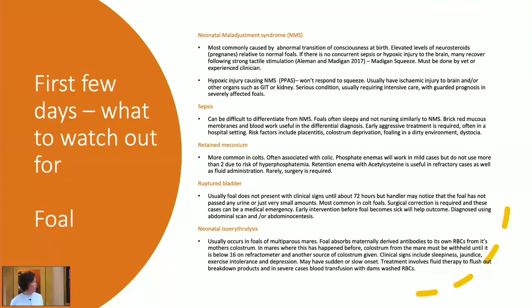You might notice that they tend to blow a lot when they run around the stable because they don't have very good exercise tolerance. You might notice the membranes being a bit jaundiced. They might be a bit flat in themselves. It can come on quite suddenly, or it can come on quite slowly.